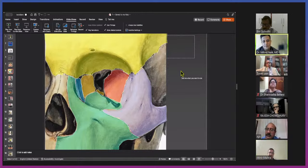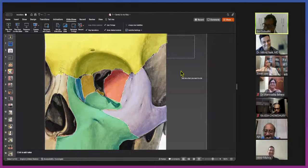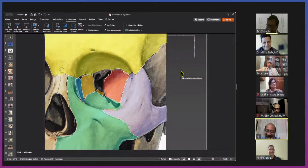What is a tripod fracture? Anyone? Dr. Ankita. Ankita is a moderator, I think. There are two Ankitas. There is another Ankita, no? Or is it?